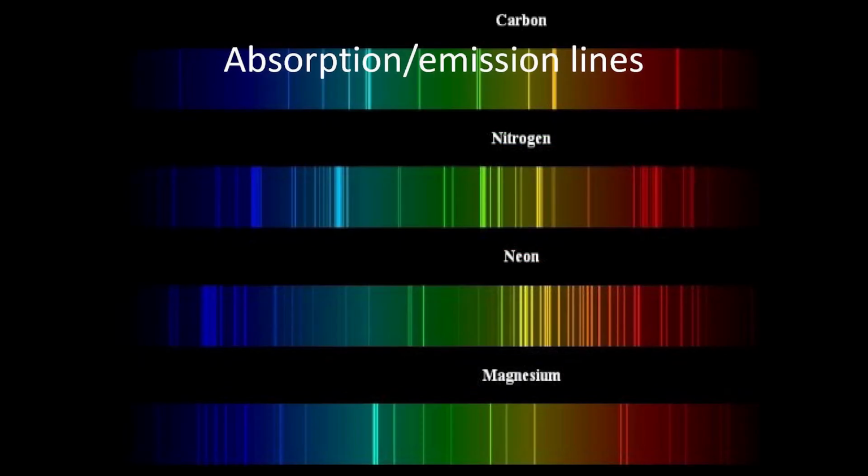So there's two types of lines. There's absorption and emission lines. Now these are slightly different. Absorption lines are black, whereas emission lines are very bright. Now each of these correspond to very different types of science and very different types of signatures of what's happening in the star. So we can look at how these lines appear on our spectrums, and then we can tell you exactly what's happening inside that star.